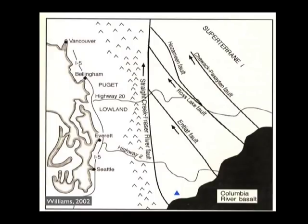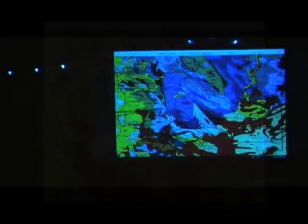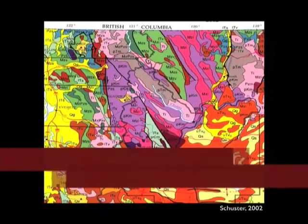Here is the Straight Creek. Can we see those other faults? There they are. Fault there, fault there, fault there. Are they significant faults with our translation story, our Baja BC story? I guess the debate continues.